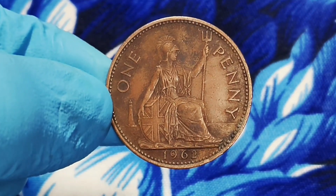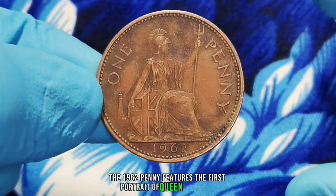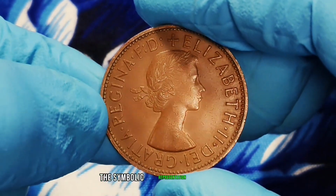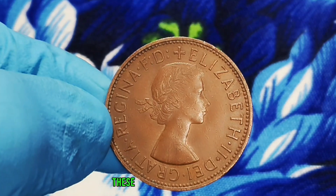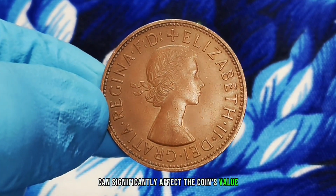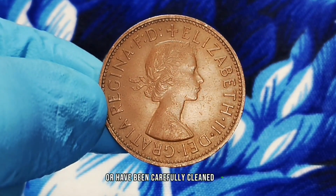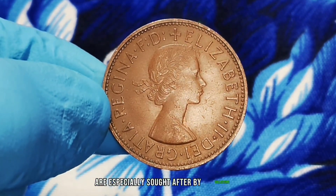Absolutely not. The 1962 penny features the first portrait of Queen Elizabeth II, designed by Mary Gillick. On the reverse, you'll find Britannia, the symbolic representation of Britain, holding a trident and shield. These details, if well preserved, can significantly affect the coin's value. Coins in color condition, which means they've retained their original color or have been carefully cleaned and restored to give them a vibrant appearance, are especially sought after by collectors.